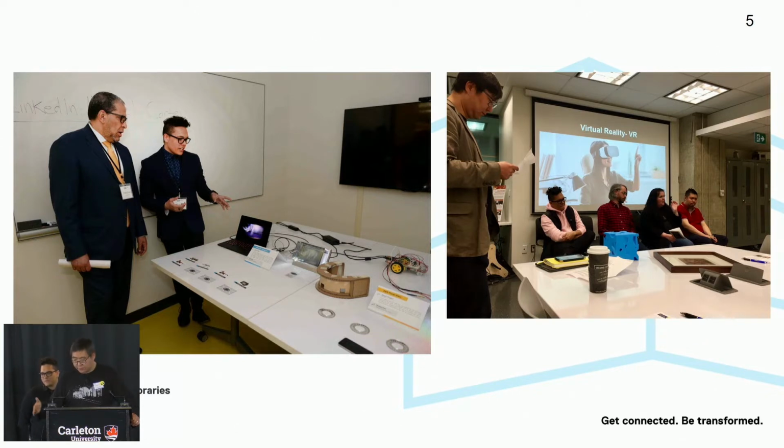So Michael was actually using holographic glasses to demonstrate a 3D object to the president. In another picture, you can see I was facilitating a graduate student seminar in the library collaboratory, and it was very obvious to me that many graduate students started to embrace VR and AR in their MRP projects and theses.